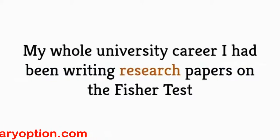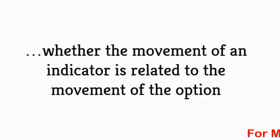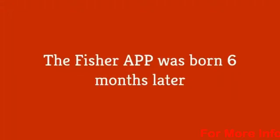My whole university career, I've been writing research papers on the Fisher test. To put it very simply, this test allows you to calculate whether something's related to something else. In other words, whether the movement of an indicator is related to the movement of the option. The Fisher app was born 6 months later, and I never looked back.